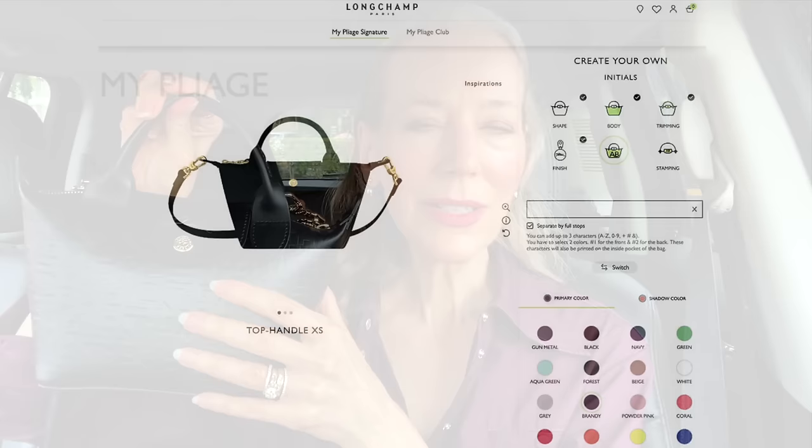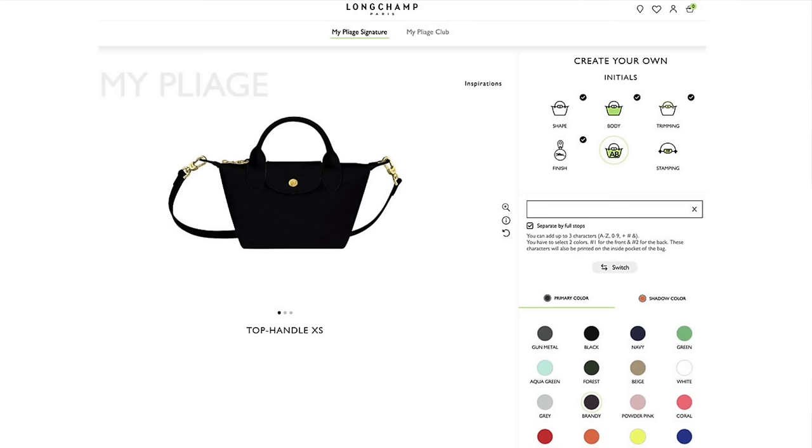They do have online a make your own Longchamp bag, which is nylon, and you can choose your own leather color, your own hardware color, and your own bag size, and whether or not you want a strap. I will link to that below because you can make something that looks very similar to this, which would be less expensive as well, and in nylon with leather trim. This one is all leather.